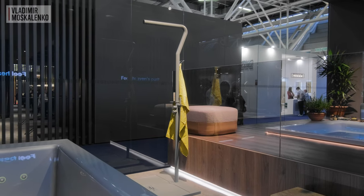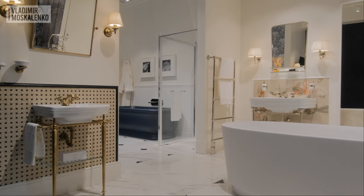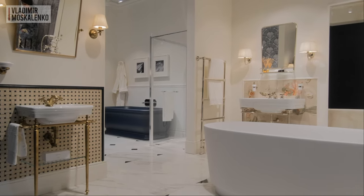As a rule, companies do not change their style and move in one direction. Some work in a more modern style, some in more classic range, and of course Art Deco aesthetics also remain in high demand. It's good when a company doesn't change its philosophy. Devon&Devon traditionally presents more classic bathroom solutions with a touch of modernity, and it presents them in four bathrooms.